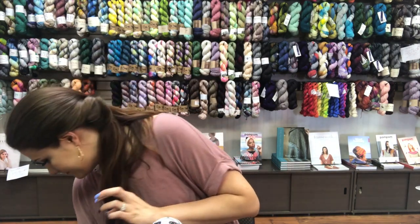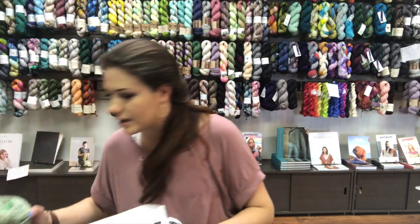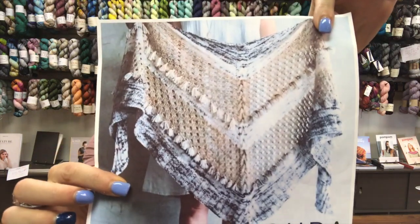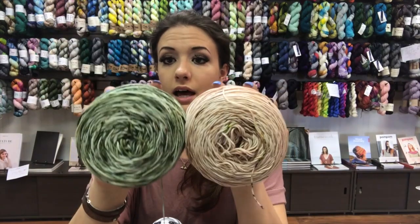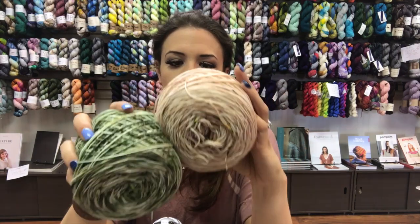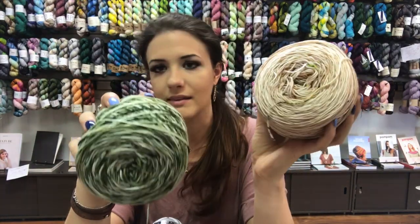But it gets everywhere. Okay, so the Aura shawl, this is what it looks like, by Caitlin Hunter. And it calls for 2 full-size skeins of fingering weight yarn plus 2 mini skeins. I am using Purl and Ply, really pretty color. This is kind of a peachy cream with little purple, golden, and green speckles. And then this, I think this is Walk in the Sand.